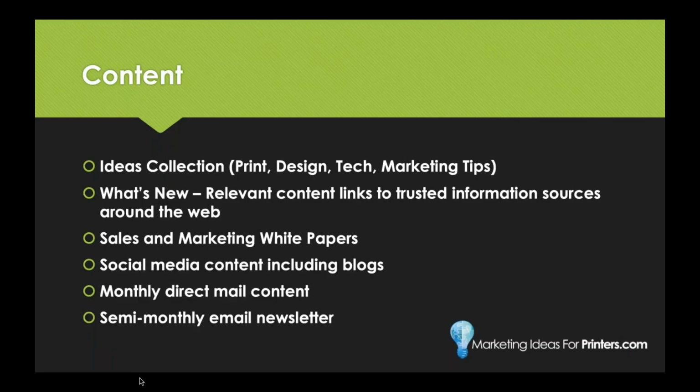So the first one is content, right? At Marketing Ideas for Printers, we have the Ideas Collection, which is print, design, tech, and marketing tips. The What's New, which is relevant content links to trusted information sources around the web. Then you have sales and marketing white papers, social media, including blogs, monthly direct mail content, and a semi-monthly email newsletter. Each one of those bullet points acts as an invitation that you're extending to your audience for them to visit you online, to come to your website.